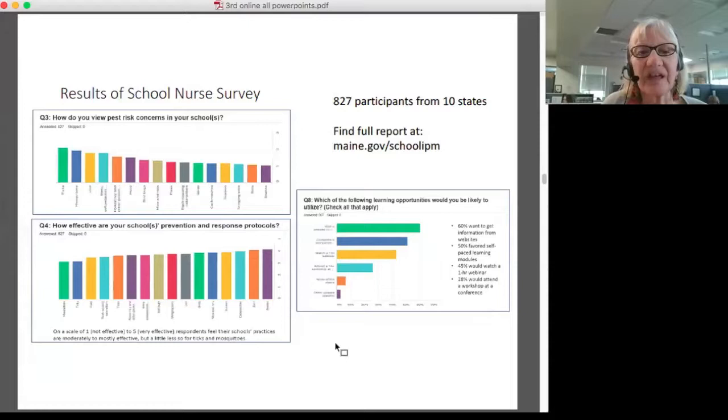But we also asked, how effective do you think your school's prevention and response protocols are? And that was kind of the mirror image, that for those ticks and mosquitoes, bed bugs, they're not quite certain that their schools are responding in the best way they could. But there again, they think that school's doing a pretty good job with mice.